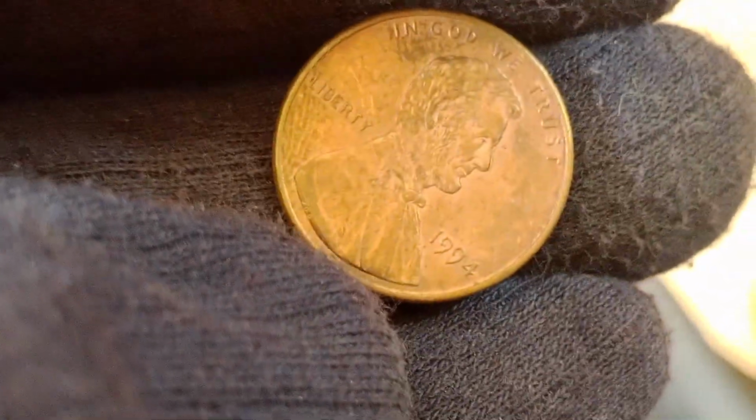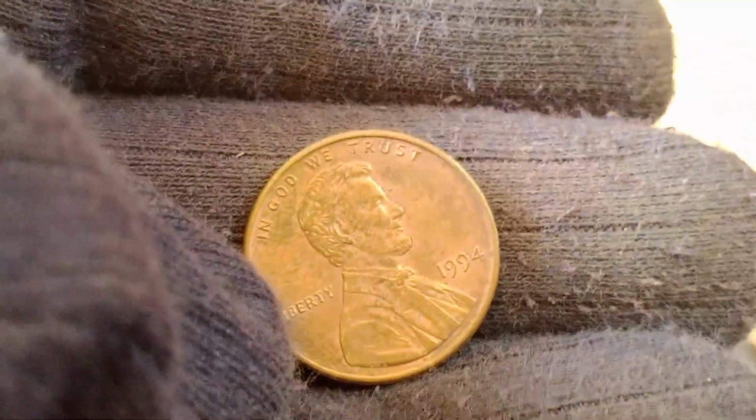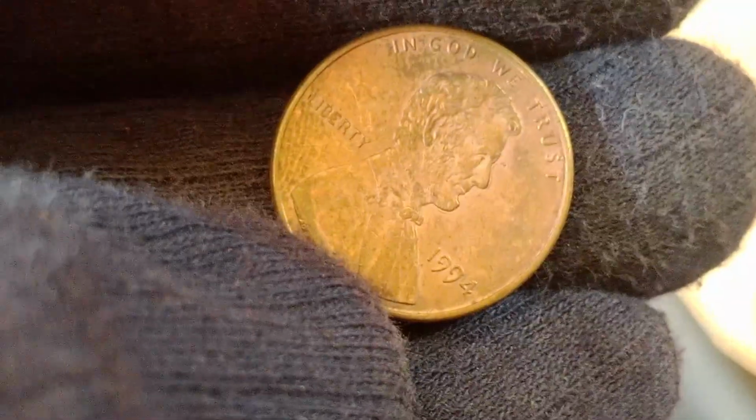The narrator continues, let's revisit the design, because even the design itself is a story within a story. The obverse still bears Victor David Brenner's iconic depiction of Abraham Lincoln. This design was revolutionary when it first appeared in 1909. It was the first time a real person's face, let alone a U.S. president, appeared on a circulating American coin. Prior to this, coin designs focused on allegorical figures, liberty, justice, strength. But Lincoln? Lincoln was real. His presence marked a shift toward personality-driven patriotism. And this same portrait remains unchanged on the 1994 penny.